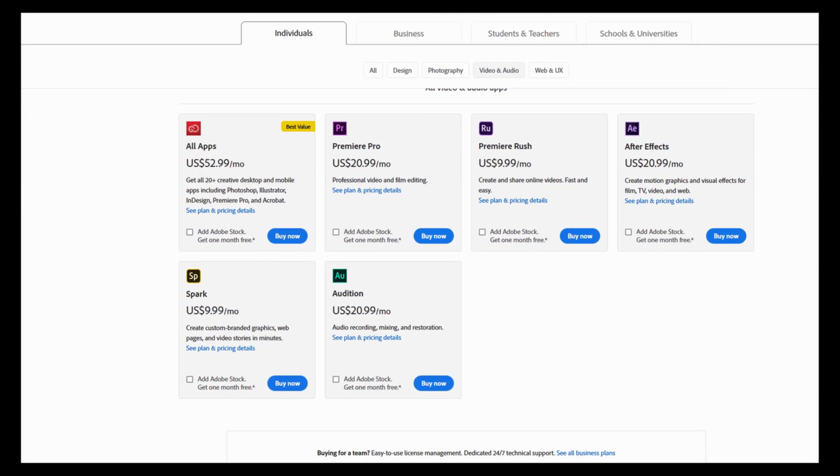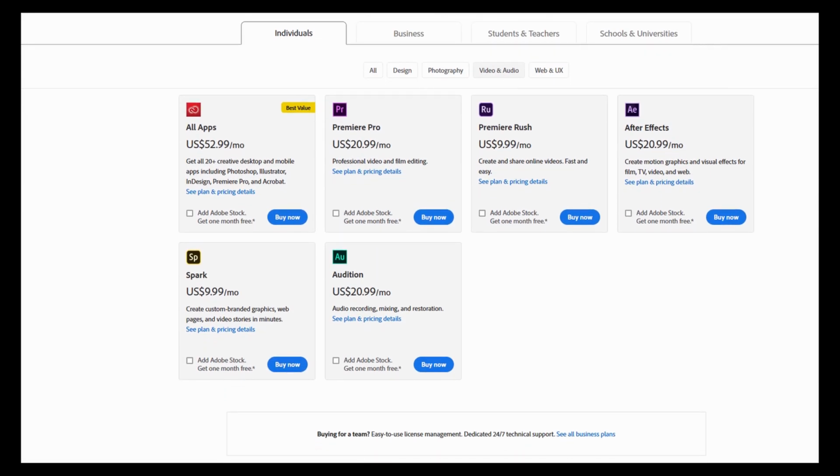Now, this is the case because Adobe has been in the video editing game for a very, very long time. They have all the tools and titles, transitions, everything that you actually need to get started. The only catch is it's pretty steep for a person that's just starting out. It's $20.99 per month or around $240 a year. And that's just for the single app of getting Premiere Pro.